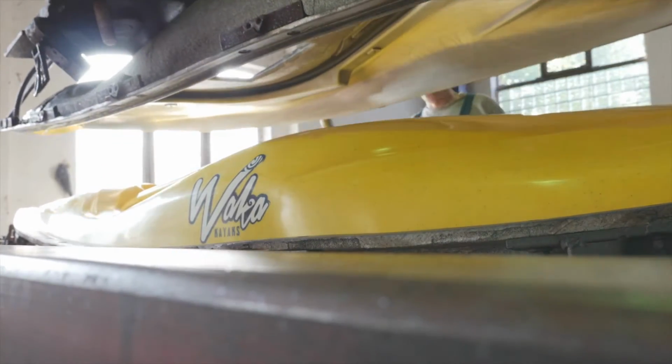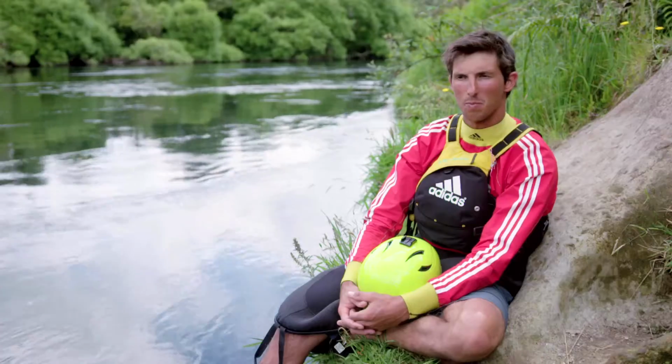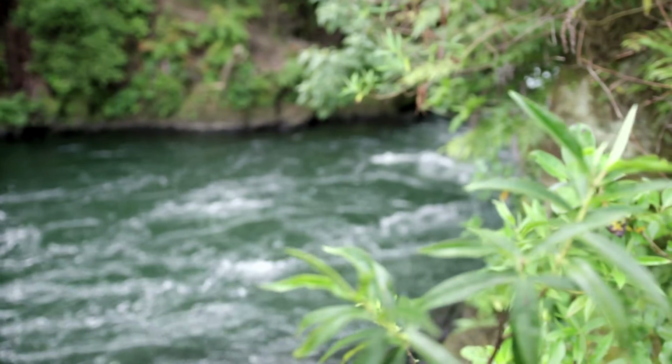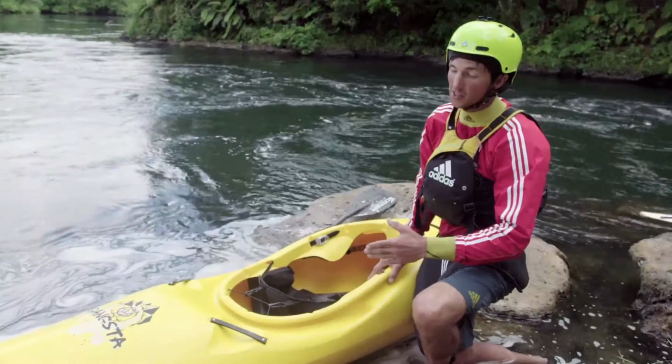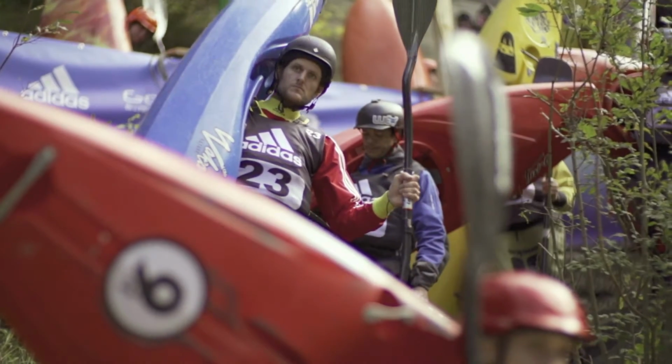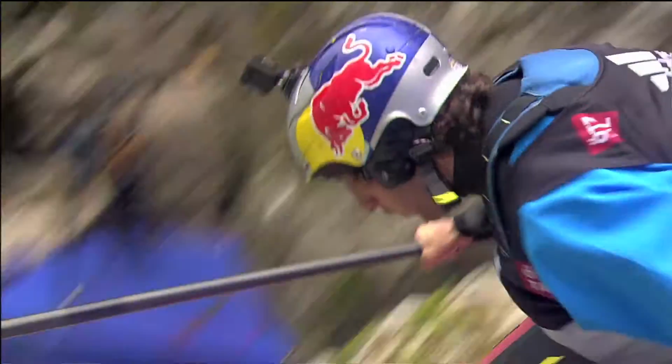Shaping is actually very difficult. You use a block of polystyrene, and you get a bunch of sandpaper and you just shape away till you've got a shape that you think is going to work and the details that you think are going to work. A lot of the design features have come from the Sickline race, and we're always trying to develop a boat that's fast and easy to kayak.